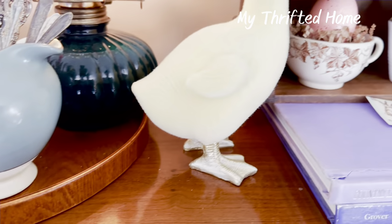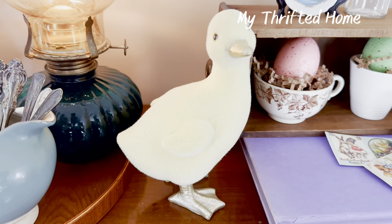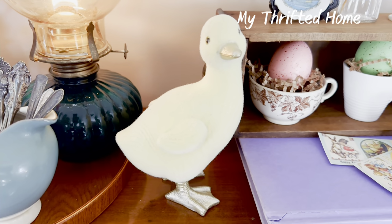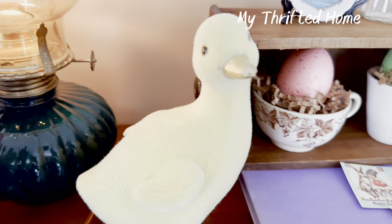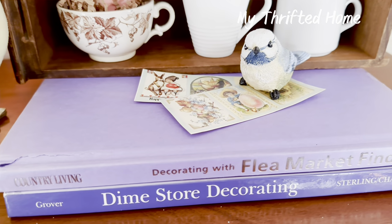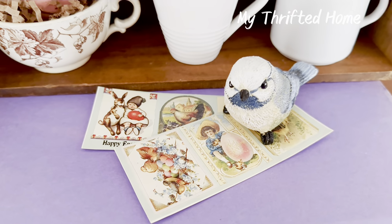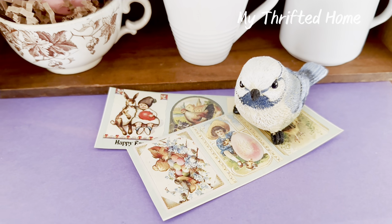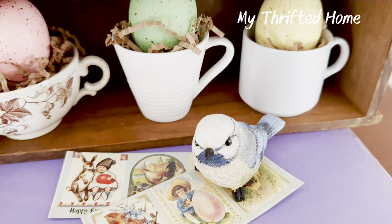This is my most recent purchase, this little guy. How cute is he? He came from Home Goods. He has a friend, but his friend is on a different shelf. But they're so cute and fuzzy. They look so real. A couple more decorating books. These little Easter stickers are old because they were my mama's. And she had them, I don't know how long, so they've been around a while.